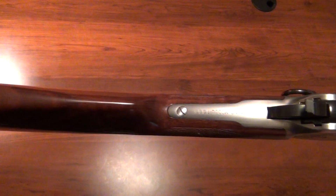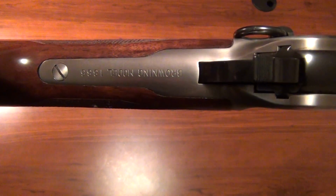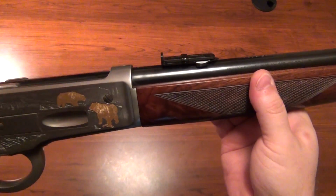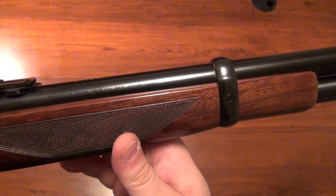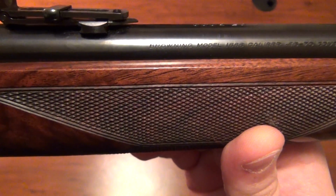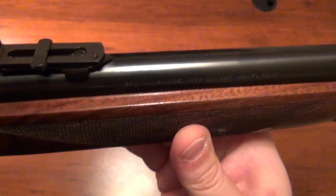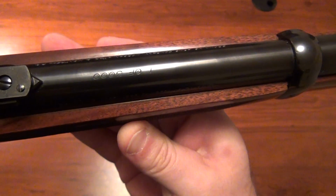They have choice wood. On the back here it has Browning model 1886, and if you know Winchesters, it would say Winchester model, or I think it actually used to just say model 1886. Didn't even have the Winchester there. And these were produced, this is one of 3,000, so they produced 3,000 of these. On the side of the barrel, hopefully I can get some of the light here. It says Browning model 1886 caliber 45-70 gov't on the side of the barrel. On the top here is the one of 3,000 marking.